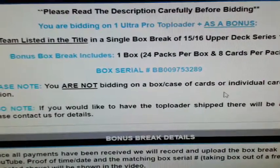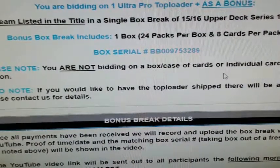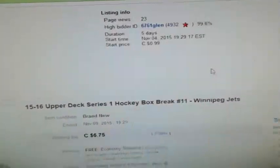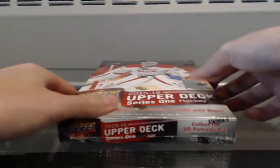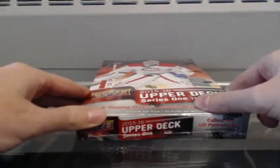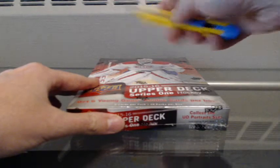And also just want to quickly show the serial number. So we included the box serial number in the listing, BB00975-3289. Right, show that serial number so you know it's the same box, BB00975-3289. All right, good luck everybody. Box break 11.